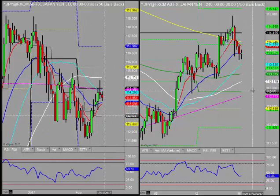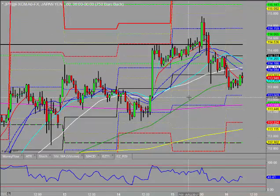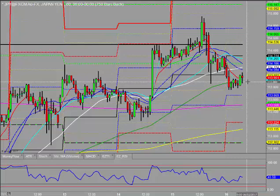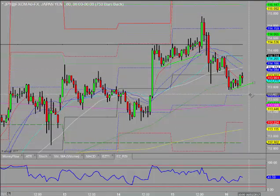Still got a weekly untouched pivot way below, but it needs to get a wiggle on if it's going to move down there before the end of the week. Now, it has been in quite a reasonably tight range. Again, it's probably easier on the downside here today for the yen in terms of what may happen.